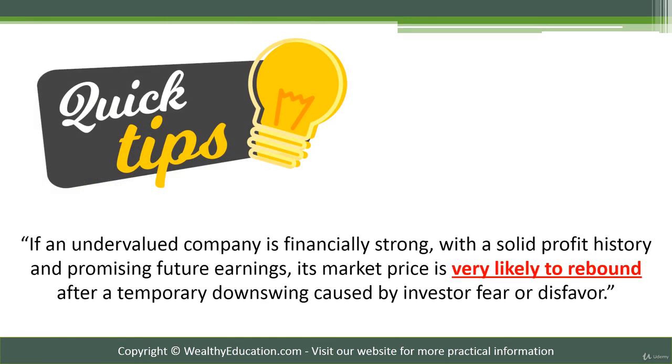So here's a quick tip. If an undervalued company is financially strong, with a solid profit history and promising future earnings, its market price is very likely to rebound after a temporary downswing caused by investor fear or disfavor. This means solid companies with efficient operations and strong financial performance are always winners. We don't care when their stock price drops because of bad news or rumors. Their financial performance proves that they can survive market downturns, and their market values will likely go back up and reach closer to their intrinsic values.